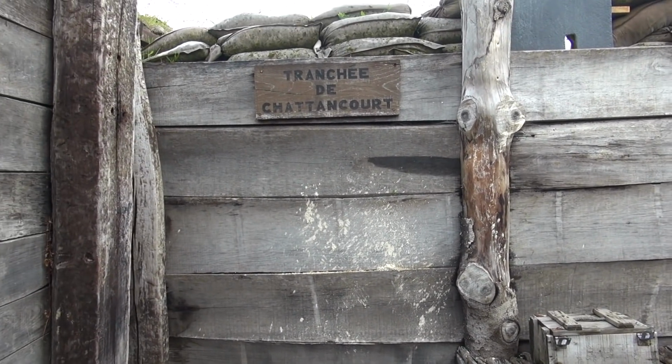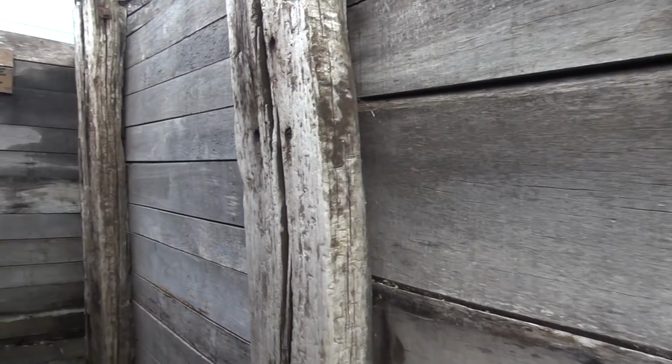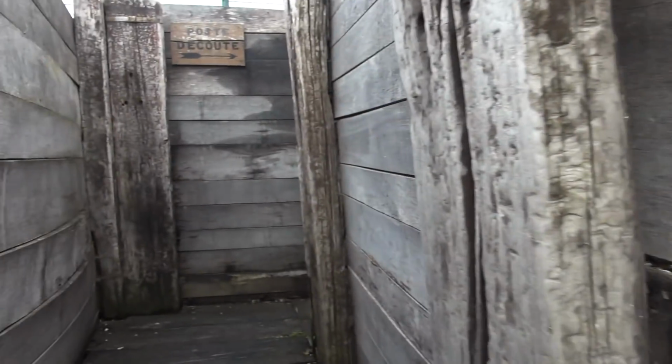50 meters. 50 meters. It doesn't shoot either. Well, that's enough. Not bad, huh. Oh yes, this is the first line. This is the first line.